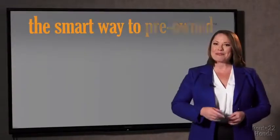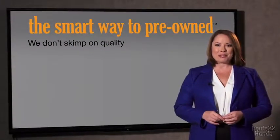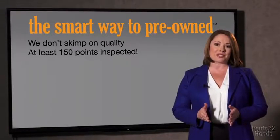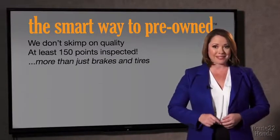So Zach, tell me, what do you like the most about the smart way to buy a pre-owned vehicle? Well, you know, I had no idea a dealer could sell a car that barely passes state inspection. I mean, they only check two things, the tires and brakes, and they're just adequate, not even good. What is that about? Why take chances? Your life and those of your loved ones should be more important than that. That's why we don't skimp on quality. All of our pre-owned vehicles go through at least a rigorous 150-point inspection, checking more than just brakes and tires.